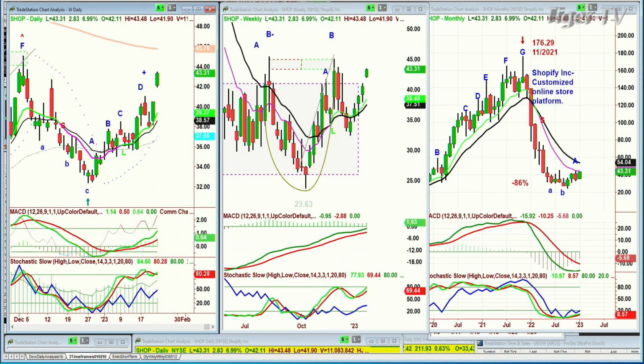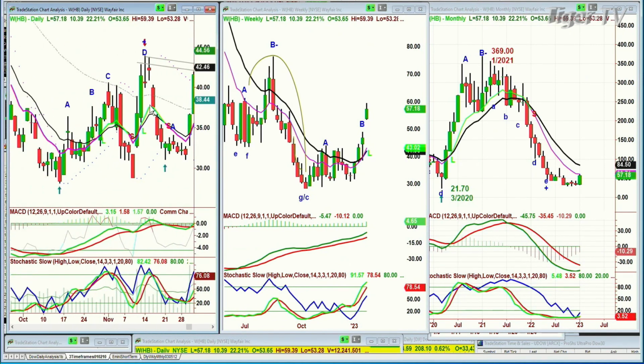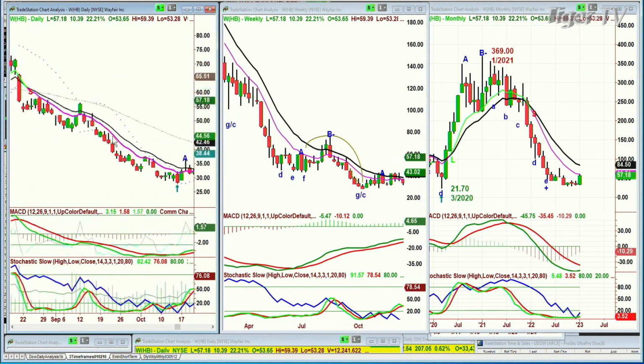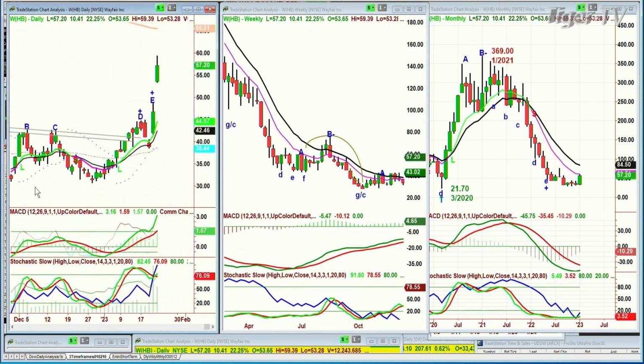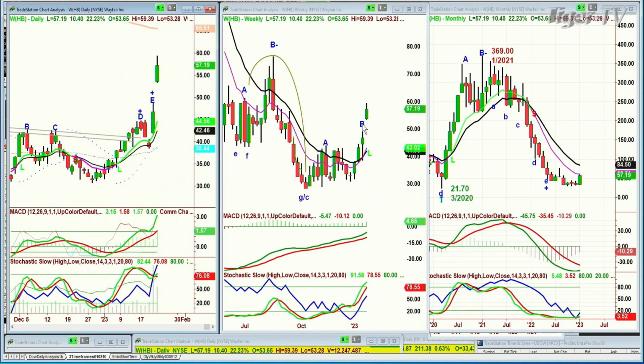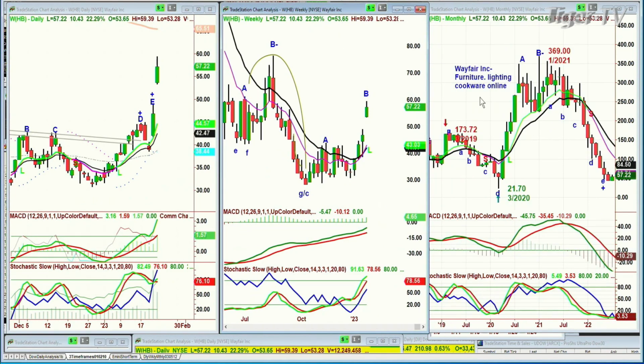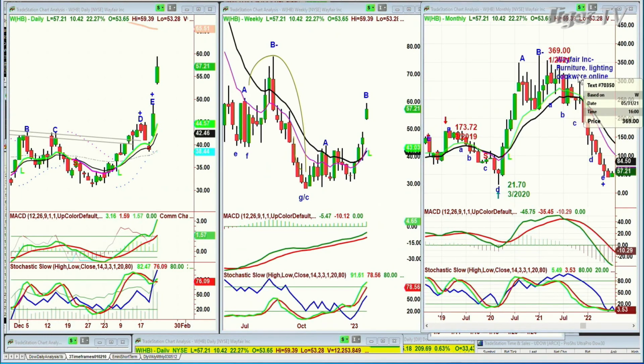W is another one I'd mentioned last week. Look at that move, up 22%, up 10 at 57. Oh man, did we have this once? I thought I'd put that in once. WW. Oh, I didn't. I kept talking about it, and we didn't get in the 30s. And now it's at 57. What a spectacular percentage move. Don't even look at the monthly chart, but look at this. It's only a leg B in the weekly. Wayfair is furniture, lighting, cookware, online, etc. Although they do have stores, I think they've closed a lot of their stores. Yeah, this is very interesting.